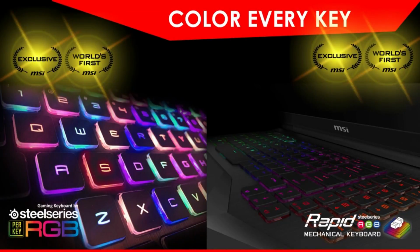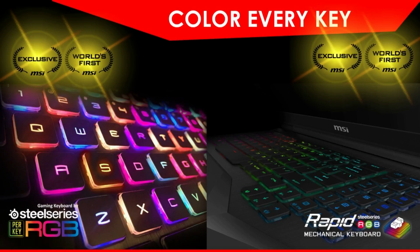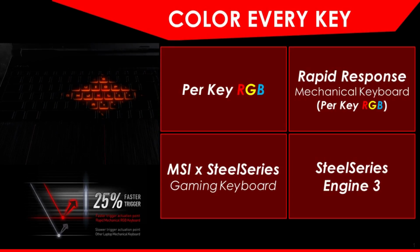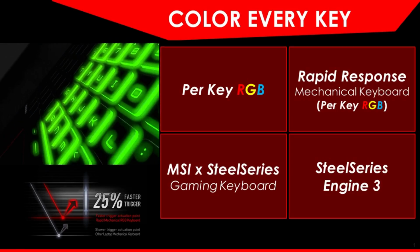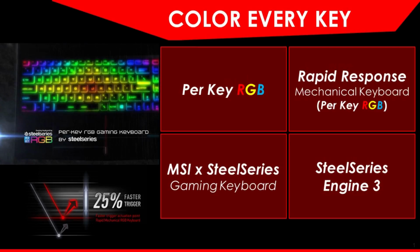On the left side, we're looking at what we call the per key RGB backlighting keyboard, which is extremely unique in the gaming world. On the right side, we have what we call the rapid response mechanical keyboard, which is actually combined with the per key RGB. So not only are you getting a unique, revolutionary mechanical keyboard on the GT75 VR, you're also getting the per key function. It gives you the ability to change any colors on any keycaps.